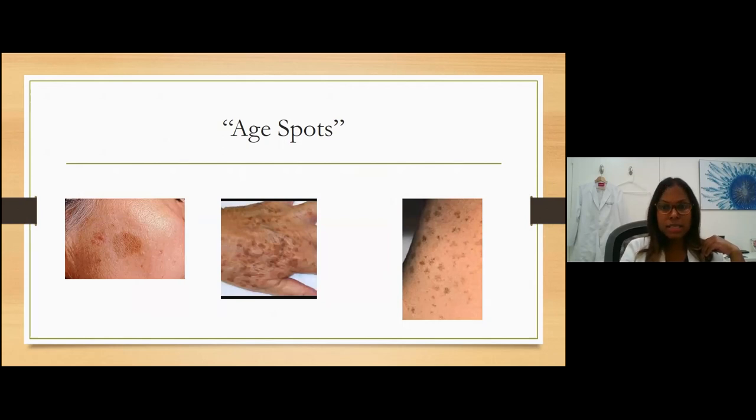They're not dangerous. They can be cosmetically unsightly for many of my patients. And so there are lots of different cosmetic procedures we do to help lighten these. IPL laser, which is intense pulse light laser, is one of the most common treatments. There's also bleaching creams, vitamin C serums, multitudes of things that can be done to improve the appearance, but they're not dangerous, more so cosmetically bothersome.